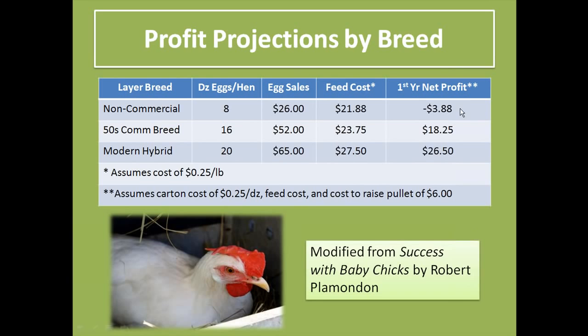Okay, if one of those heritage breeds, like the Barred Rocks or the Rhode Island Reds, wow, you get twice as much production because they've been selected for laying. Boom, $52 a hen. Feed costs are just about the same, yet you're making close to $20 per hen. That's pretty good. The modern hybrids, like your sex links, you're cranking out more sales for just a little bit more feed, and you're getting more bang for your buck. So all this is just to give you an idea, and we're trying to really hit home that breed selection plays a critical role in making money when layers are a game of margins anyways.